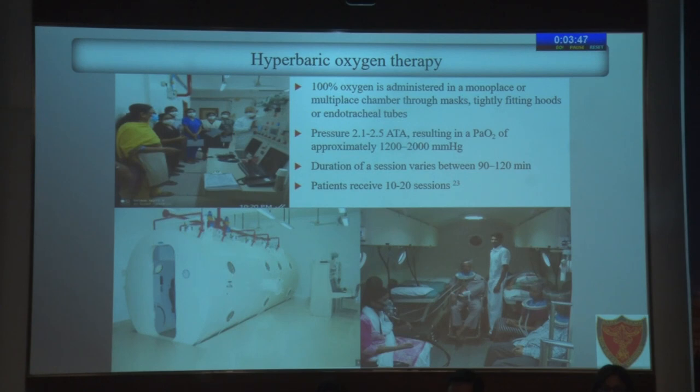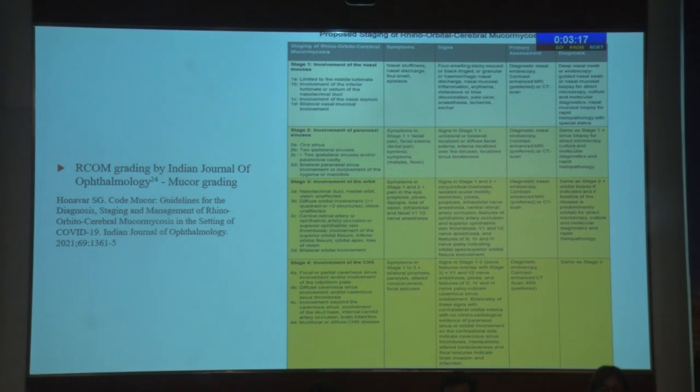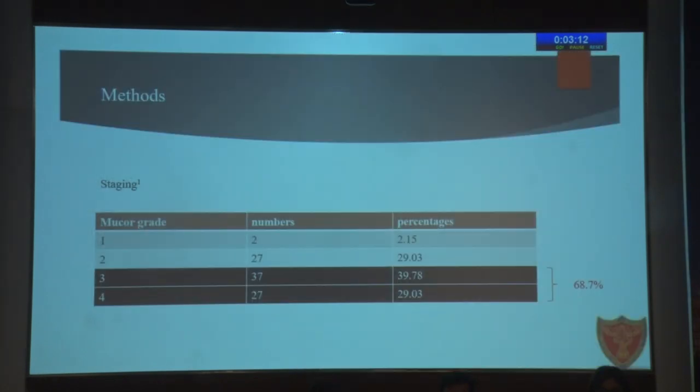The therapy involves giving 100% oxygen in a monoplace or multiplace chamber through mask, tightly fitting hoods or endotracheal tubes. 2.5 to 2.1 atmospheres absolute pressure is given for a duration of about 90 to 120 minutes, and the patient receives around 10 to 20 sessions. So in our study, a total of 93 patients were observed for a period of 5 months from June to October 2021. Steroid usage was seen in around 60% of patients, and 70 patients were diabetics. They were all staged according to the staging given by Honavar and the CODE MuCorp guidelines for diagnosis, staging, and management. If you see the staging, 68.7% comprised stage three and stage four.